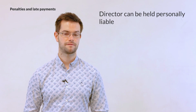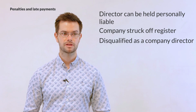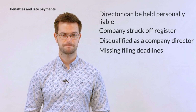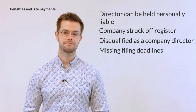Penalties and late payments. HMRC and Companies House take a director's responsibility very seriously. So if certain items are not filed on time, you personally can be liable for fines and fees. The company can be struck off from the registrar, and also you can be disqualified as a company director. So such filing as the confirmation statement, if this is not filed on time, your company can be struck off from the registrar. Also legally, the company should be keeping records up to 6 years after the year-end date. If this is not done, the company can be fined up to £3,000.